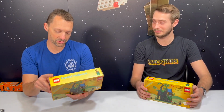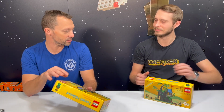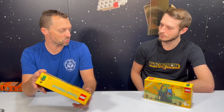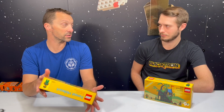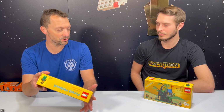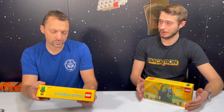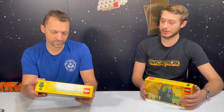Do you think they'll do the 90... Since this is part of the 90 years, they're re-releasing these older style sets. Like the Galaxy Explorer. Next year, 2023, it'll be 91 years. Do you think they'll keep doing these retro sets? I hope so, because I think these are some of the best Lego sets to be released in the past decade. I really do, because these are so classic.